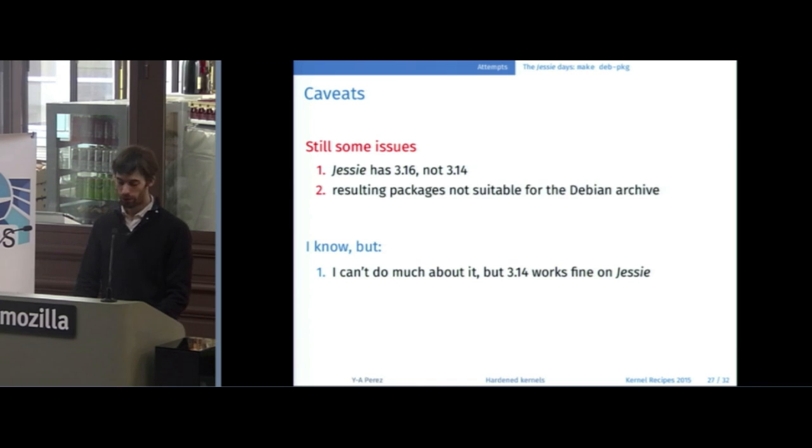Resulting packages obviously are not suitable for the Debian Archive. I know, it's right. So it won't fit the initial goal, but it's still really easy to do. So I can't really integrate the binaries in Debian, but I can publish the scripts, and people, especially in large sites, can just use them and rebuild their own kernel and maintain their own repository. It's really easy to do. And it also works for other distributions.